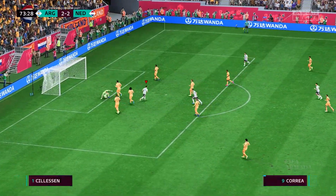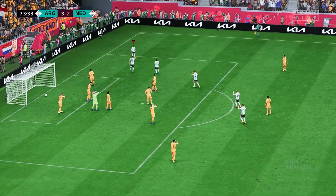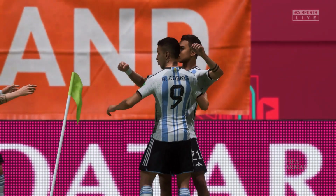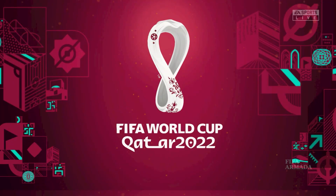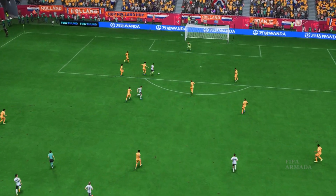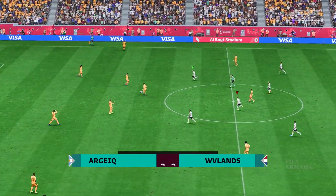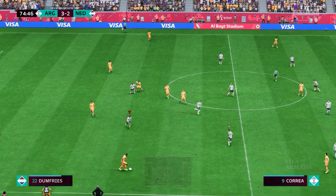Can he put them in front? Yes is the emphatic answer. And you have to say, it was on the cards. Well, let's have a look at this pass from Di Maria. He has so much vision, and then the finish is fairly simple in the end. That's a good goal. What a big moment in the dying embers. Will it prove decisive here?